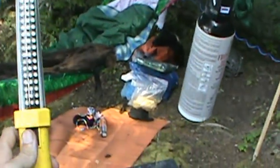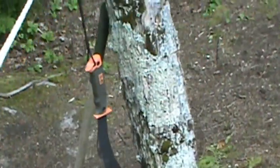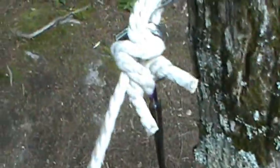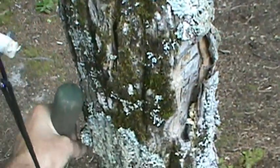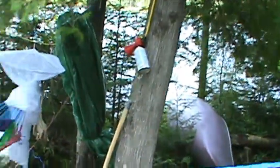It's pretty good. And we are in bear country, so I do have my bear deterrent spray. I have my K-bar next to me, my machete hanging from the tree, and a nice sharpened shovel handle to deter any attacks. Megan has the same thing, a handle. She has a big air horn.